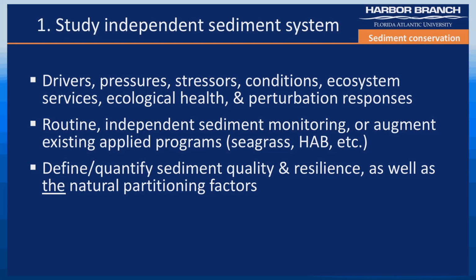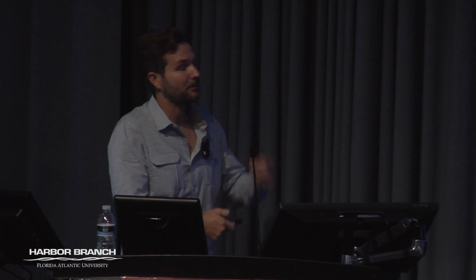So the first thing that I think we want to do, I'm going to talk about three things. The first one is we really want to get to know the soils or the sediment system. We want to get to know it independent of everything else. People study wetlands. They study seagrass. They study the system as a whole, but people don't really study the sediments all that much. And I know it's kind of opposite, right? Normally we want to study everything in a holistic sense. But in this case, it's important to study sediments on their own.